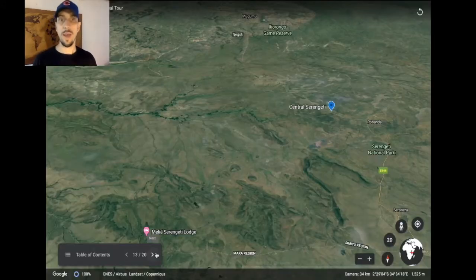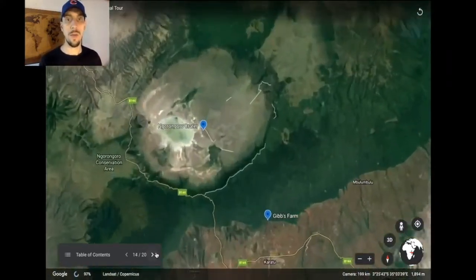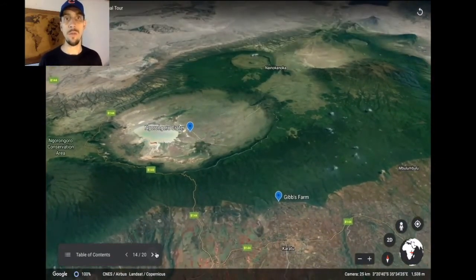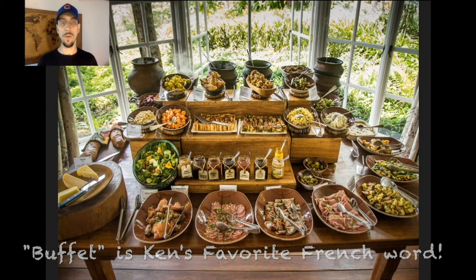Well, from the central Serengeti, we have a long day's drive back to Arusha to catch our flights out of Tanzania or to continue with the extension. Along the way, we stop at Gibbs Farm, which is on the slopes of the Ngorongoro crater. Gibbs Farm has an absolutely spectacular lunch buffet. I look forward to this every tour. It's wonderful food.